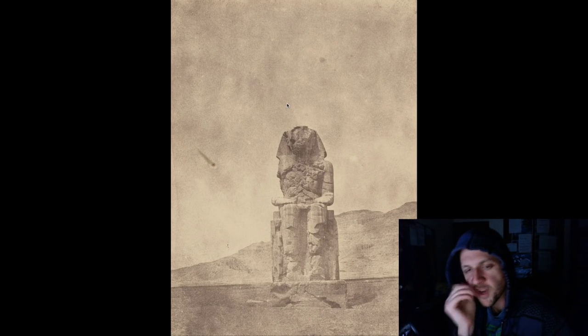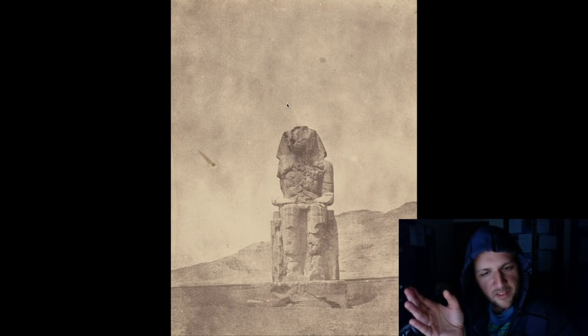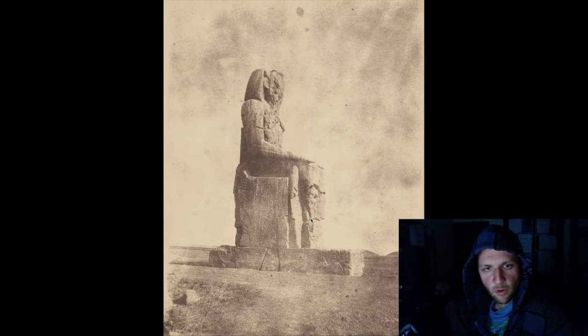But with technology comes associated technologies, complementary technologies. So we're going to look at what's going on with that. Look, that face is just melted away. The arm is gone. But it's still sitting there. I mean, this doesn't make any sense. This was all poured out.